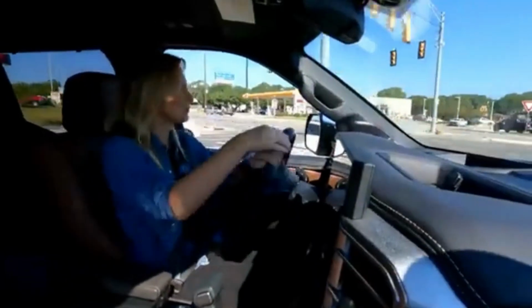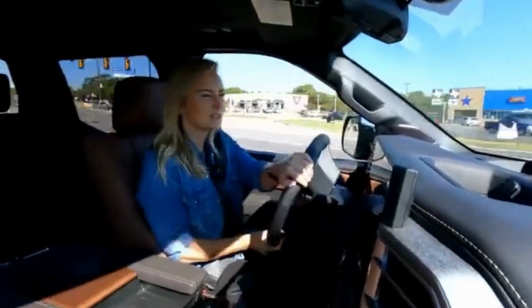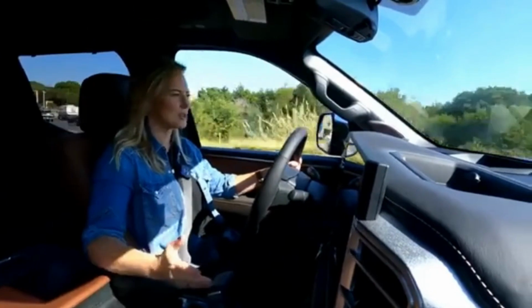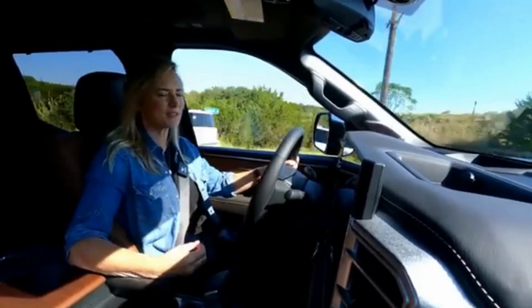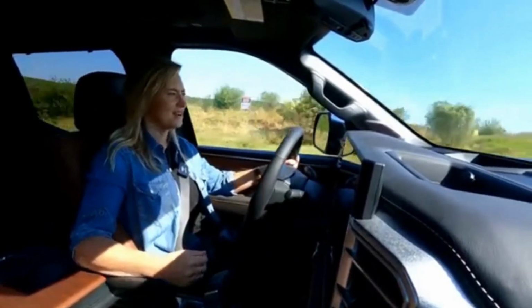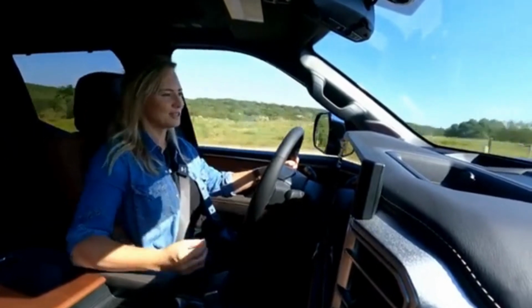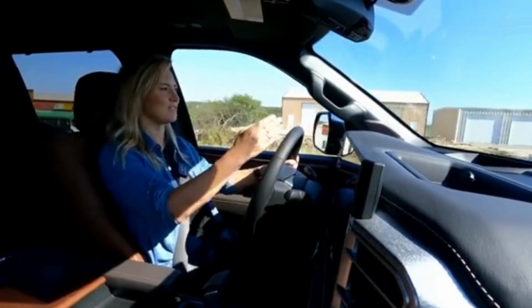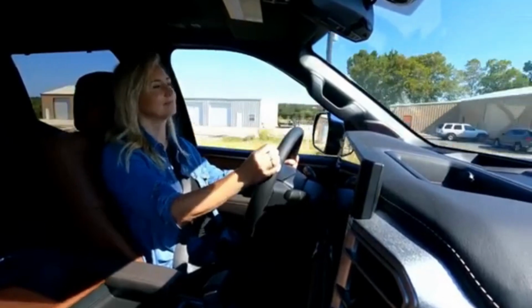So there is a new front suspension setup. It's still a double wishbone, but it's just been completely reworked. Really helps with stability and with handling. Around corners, I'm not feeling nearly as much body roll, and even when I'm heading in a straight line at speed, I'm feeling a lot more stable.